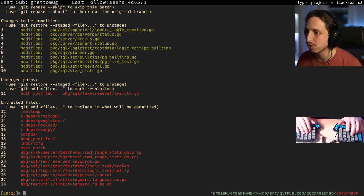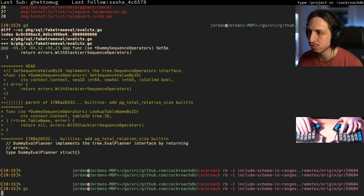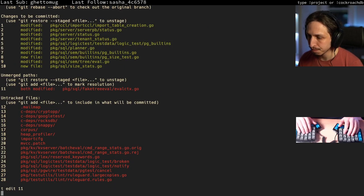Should have guessed. Okay, so some problems in eval context.go. It's looking like the same thing though. Something very easy to resolve.